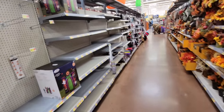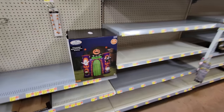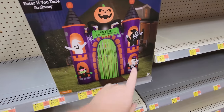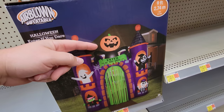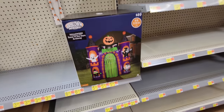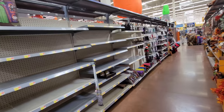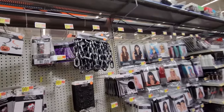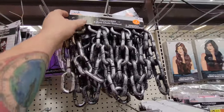It looks like they don't have very many inflatables left, but we do have this giant 9-foot archway. That's pretty cool. Look at this. There's a skeleton, a witch, a ghosty, a pumpkin ghoul on top, and then a skeleton over here. That is really cool. Yeah, I'm kind of late to the party as far as the inflatables out here. However, wait a minute. Wait a minute. They have chains of death. Look at this, guys. Holy crap, they have chains of death.